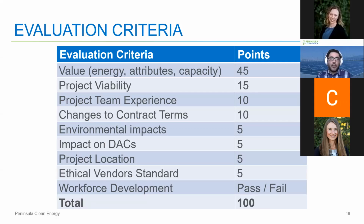And in terms of evaluating the offers that we received, there are different categories that we use to evaluate the offers. Everything is evaluated based on a score out of 100. The first part is the value, or basically economic value of the project, which will be assigned 45 points. This is basically a quantitative evaluation of the project, where we try to understand how the project values in terms of energy, environmental attributes, RA, with regards to market prices, what is the contract cost. And this is basically modeling the project with respect to day ahead, real time, and ancillary markets.